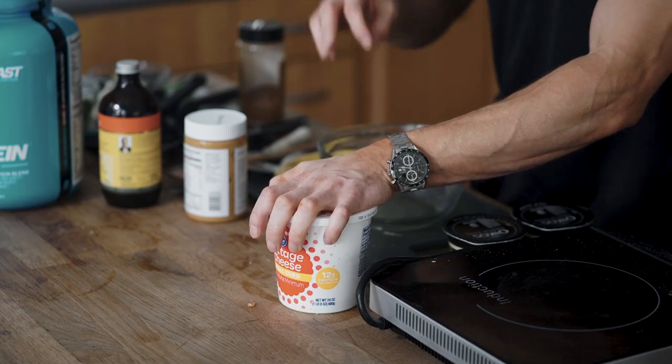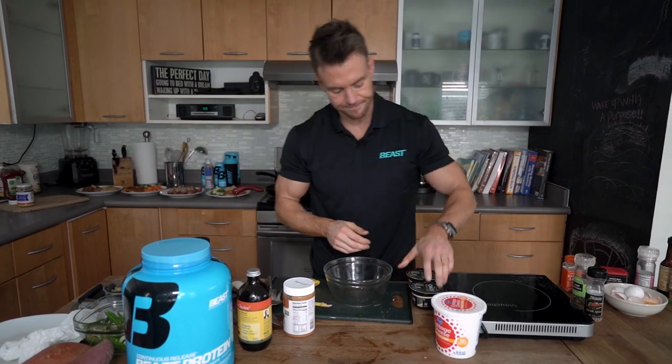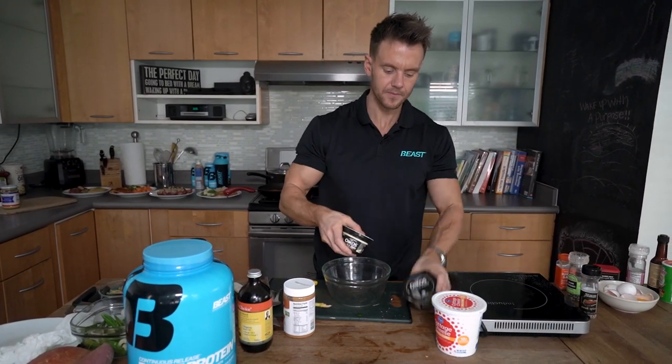A lot less sugar in there, it's a better source of protein, and it's got more of a casein protein in there, which is that slower release, slower digesting protein. This would be my preferred choice for nighttime, but we're gonna use our protein from yogurt.